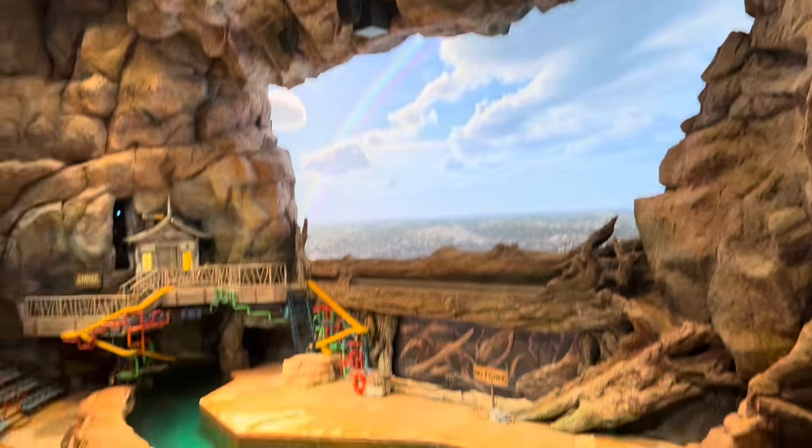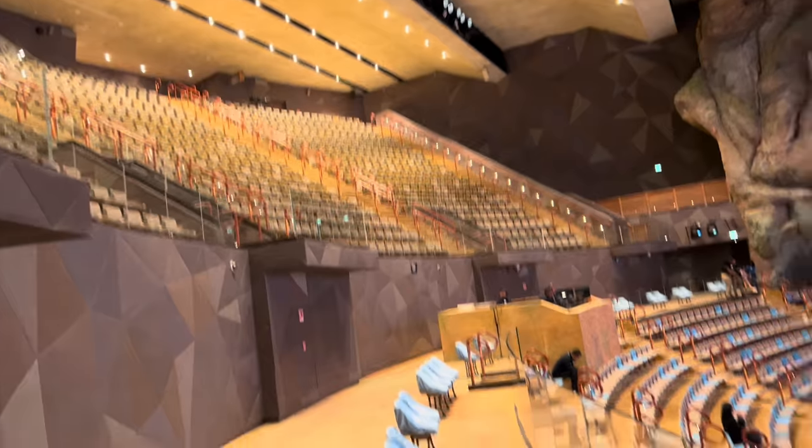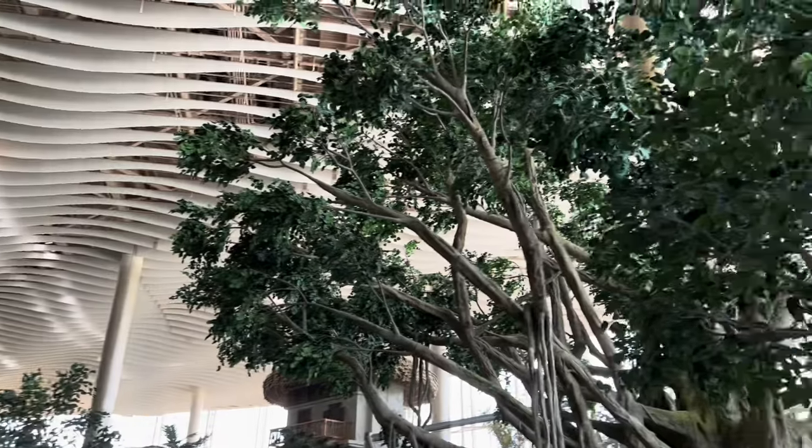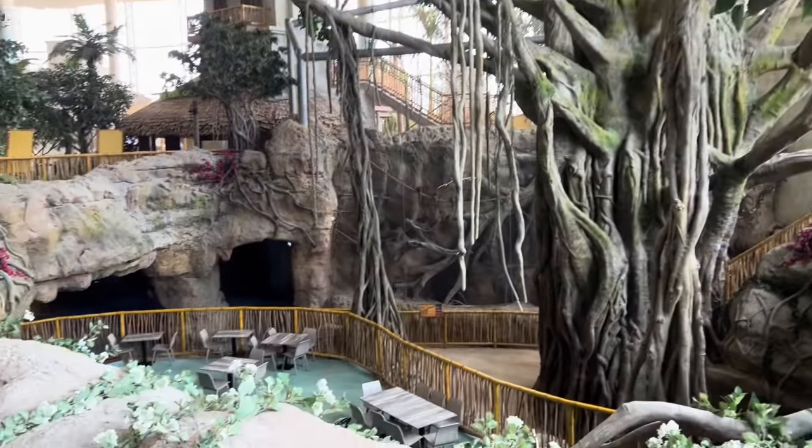Right, show number two. This is a big... It's like a coliseum. Right, turns out that the show's not on at that time. They were just letting people into the theatre to look around. I don't know. Got my hopes up for nothing. Big tree. But what lies beneath?